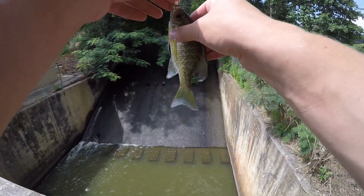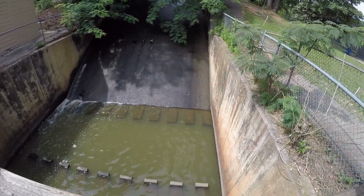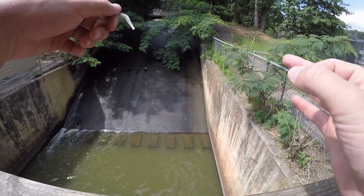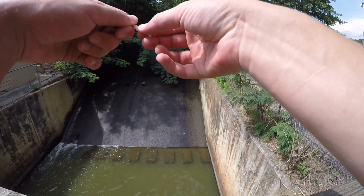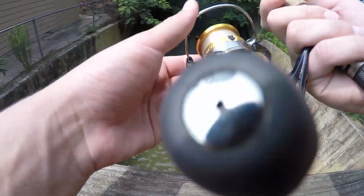Anyway, that's why I love this little trout magnet. It just catches a ton of different fish. I mean, well, that's another bluegill, but even though it's called a trout magnet, it's very, very effective for panfish. But as you saw earlier, I also caught a little bass on it, so it just catches a variety of fish.